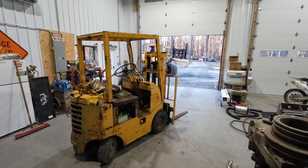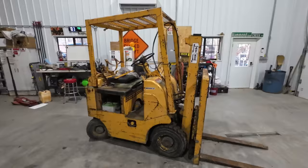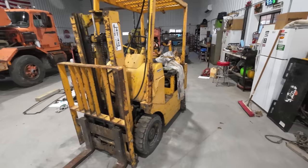Look what the cat dragged in. I guess that's not accurate. Fat Alice dragged in a cat. What do we have here? We have a Caterpillar tow motor, and that's about the extent of my knowledge on it.